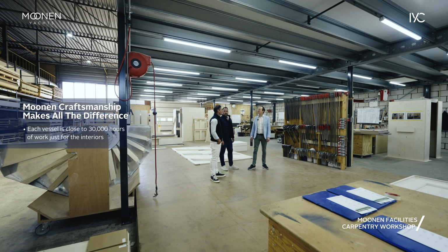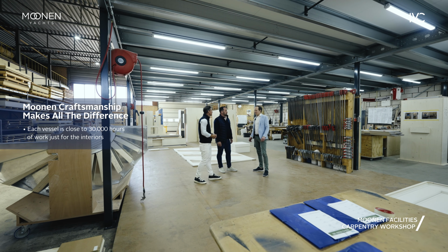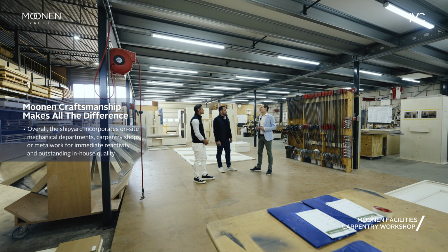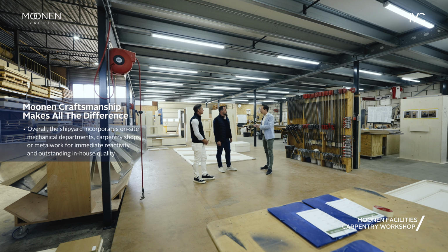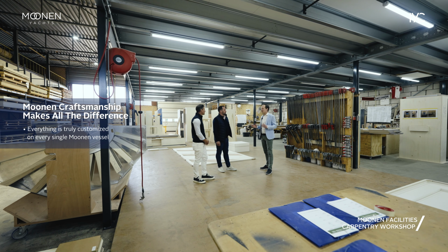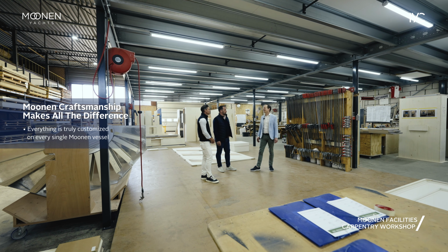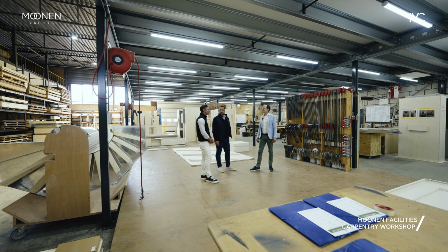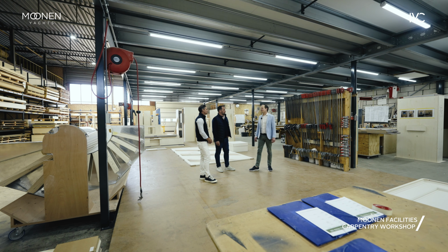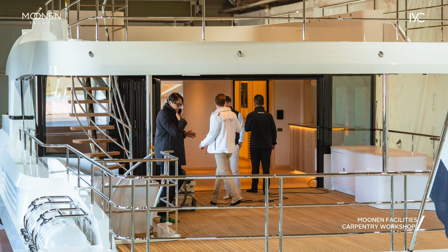What do you find the benefit of having an in-house department as opposed to subcontracting? That makes the project a lot easier to be personalized for the owner. Instead of using contractors, with everything in-house, it speeds up production, with short delivery times. Quality control. Quality control is super important as we strive for perfection. Fantastic. What do you think for man hours goes into each interior? Each interior, close to 30,000 man hours to produce the interiors of just one single Moonen yacht.